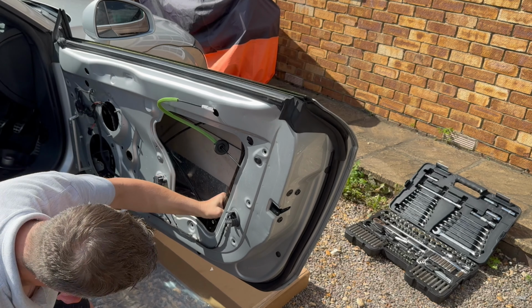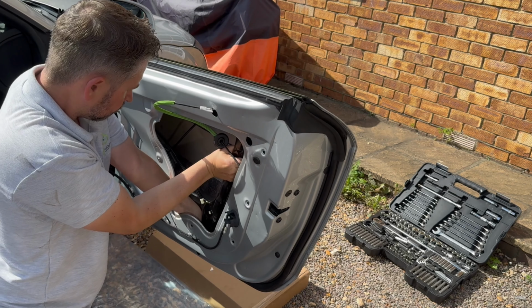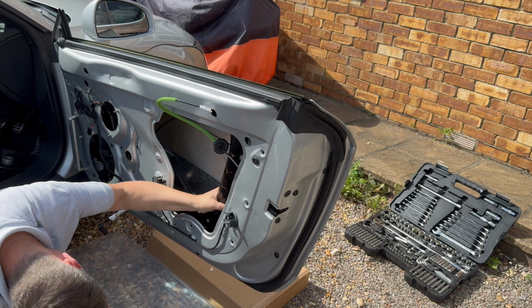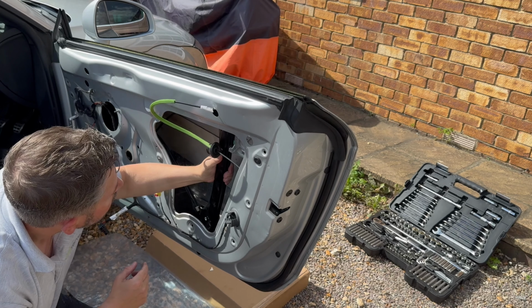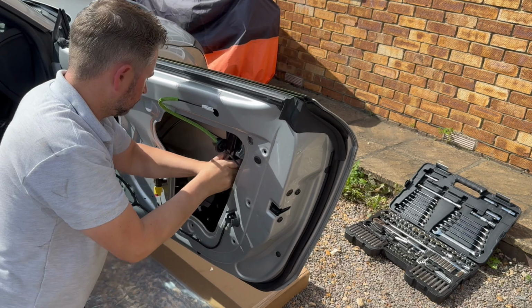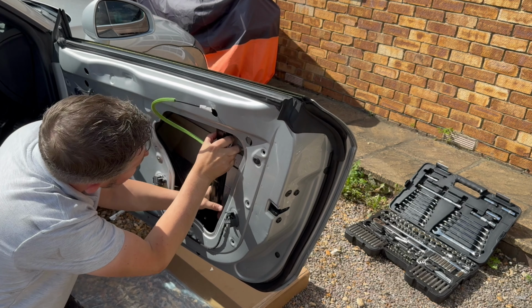This one now goes into here, down here. Right. Yep, that's that one in. And then there's, and there we go. So that's that side in. It's a bit fiddly and a difficult thing to film, but I'll try and show you.